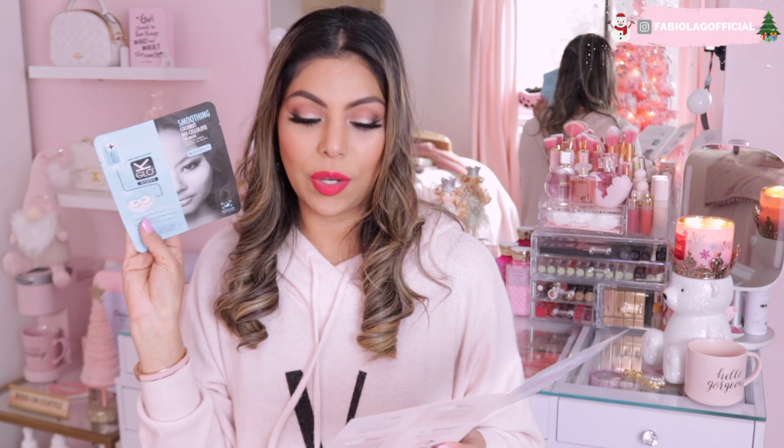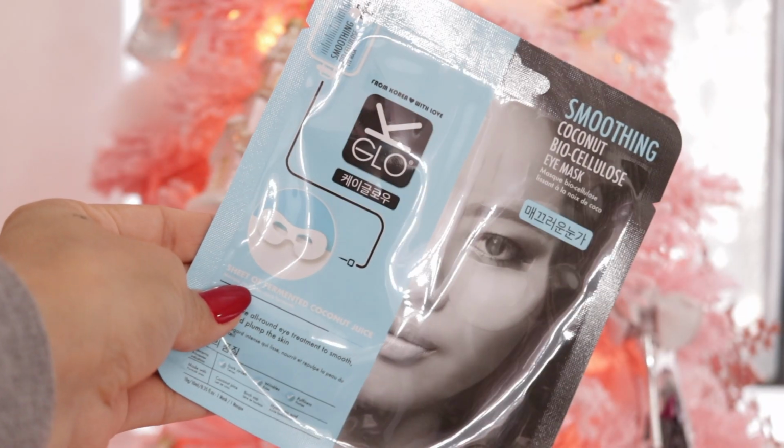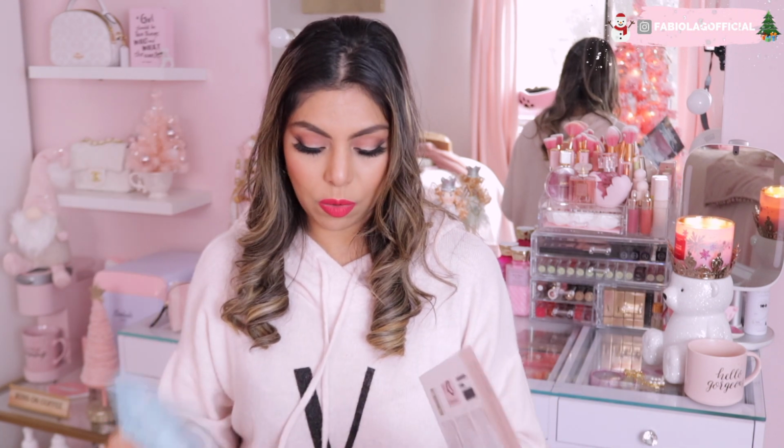So next up is this here from K Glow. It retails for $6, and it's a smoothing coconut biocellular eye mask. It says it's supposed to nourish and plump the skin. So that is exciting. I always love using eye masks, especially for my dry under eyes. So I'm pretty excited to try that out.